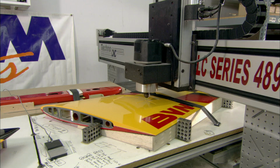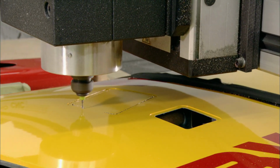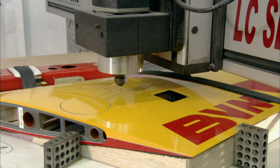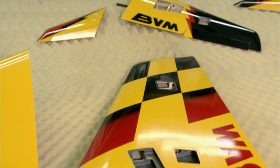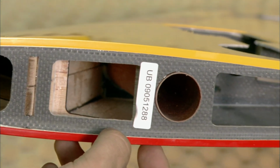Machinery then cuts holes in the wing for installing landing gear and motors called servos. This router is computer programmed to make perfect cuts without damaging the internal framework. This is critical because just a fraction of an inch off and the router would destroy the carefully crafted wing.